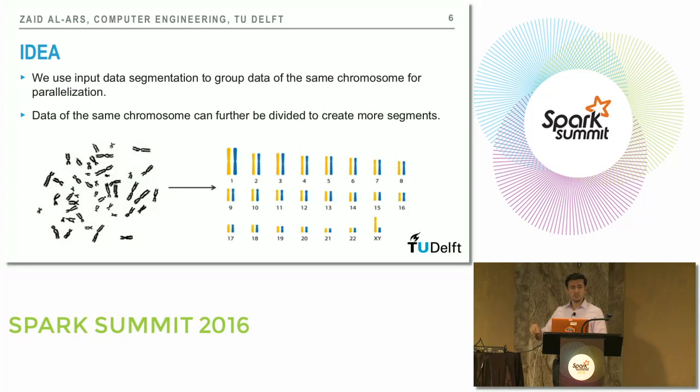But we also discovered that it is possible to perform more parallelization by breaking some of the chromosomes in parts and running even higher parallelization by breaking the bigger chromosomes, for example, chromosome 1 or 2 or 3, in more parts. And it proved to be quite effective and ensures very high accuracy of the analysis, as I will show later in the presentation.